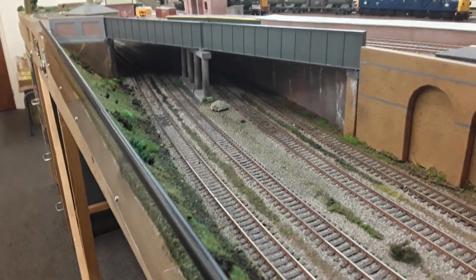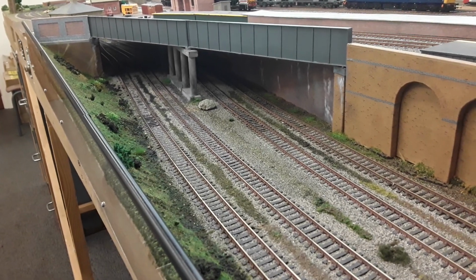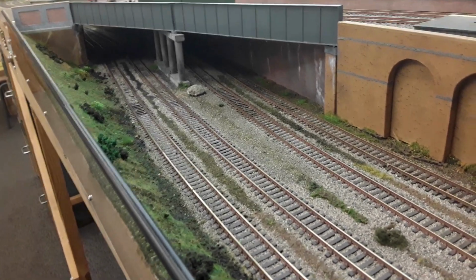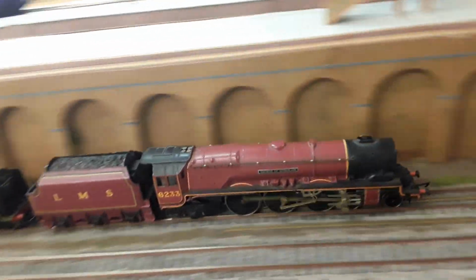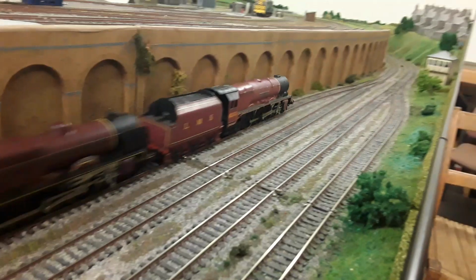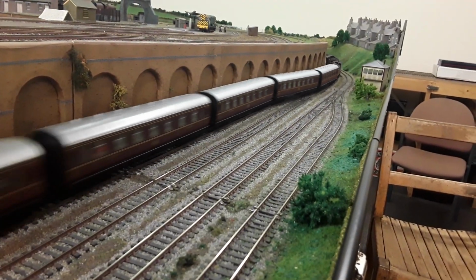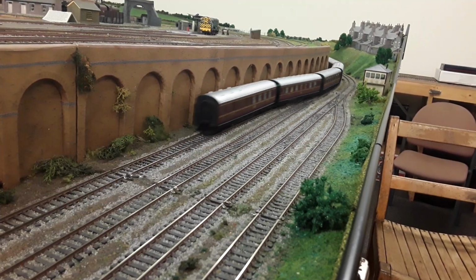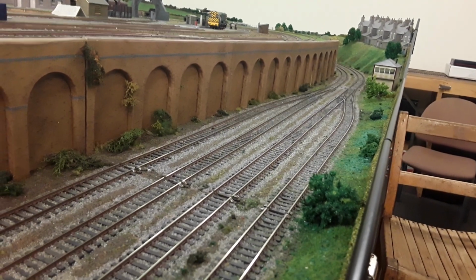Okay, the next lot to make an appearance have probably got to be, well, collectively all of our favourites so far. It's the Duchess of Sutherland, calling the Duke of Sutherland, calling a Midland compound. Triple-headed LMS steam consist. Brilliant. Absolutely brilliant.